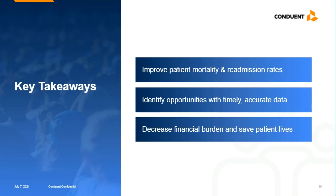The goal as healthcare providers is to improve the overall patient outcomes. In order to accomplish this, it is important to identify opportunities with timely and accurate data. This data analysis, in addition to the sepsis quality initiatives, will help decrease financial burden and, most of all, save patient lives.